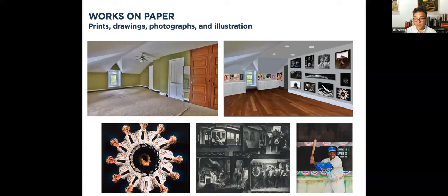Jerry Pinkney, again, one of the great illustrators of American art, grew up in Germantown and has been a family member at Woodmere forever. Jerry recently passed away, but the opportunity to be able to have a place where his work can live at St. Michael's Hall is incredible.